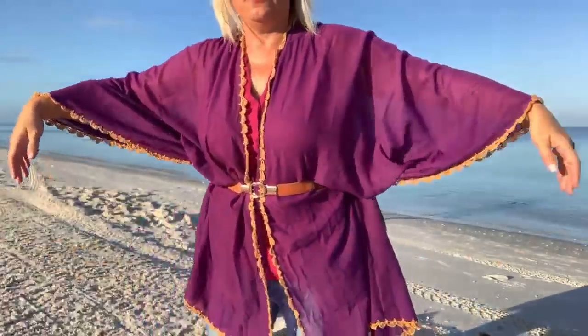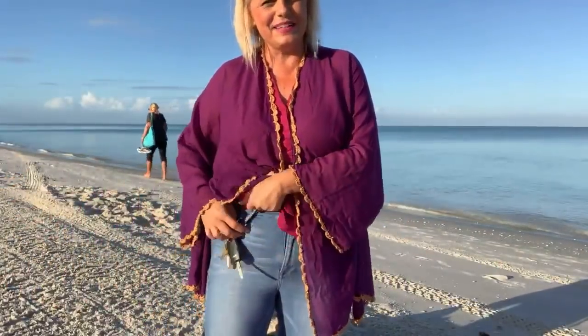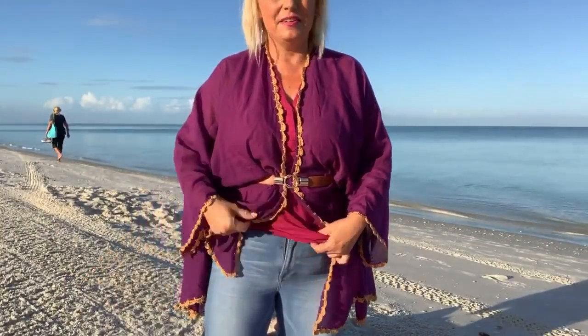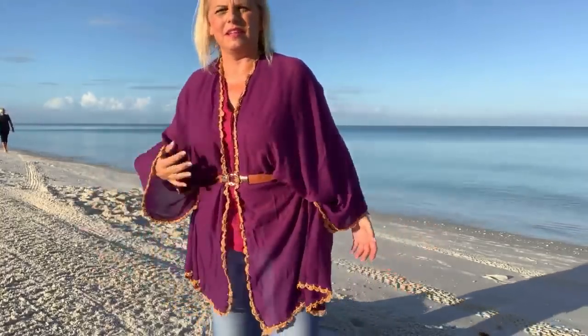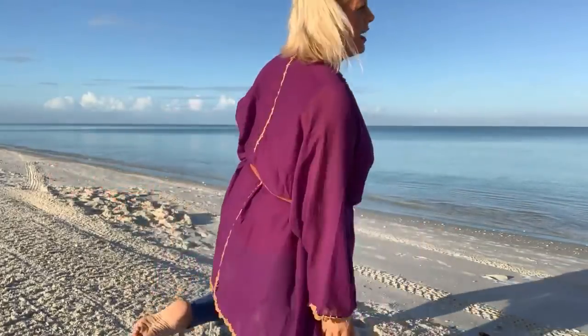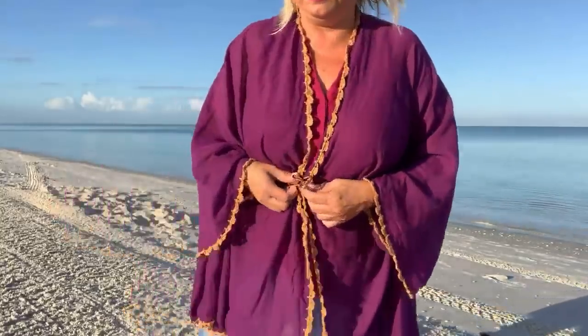So here we go. Once you put the belt on it, and again, I'm not wearing the right outfit. My keys are in here, so it's adding bulk. Let's take that off. So refer back to the photo in the thumbnail afterwards, and you can see where I've styled it much better. But I just wanted to show you the concept of how easy it is to put together this morning. Really beautiful.